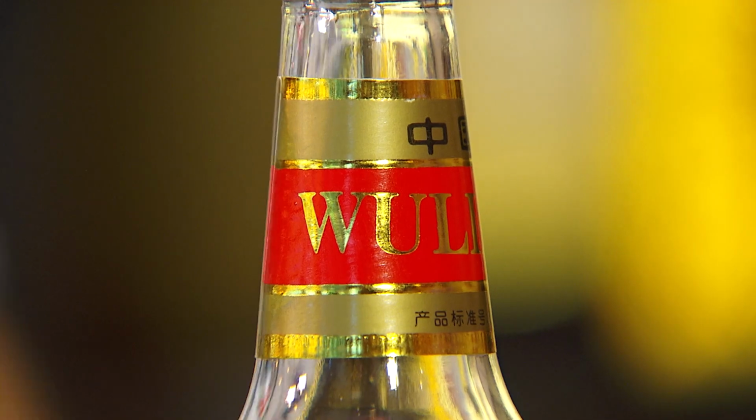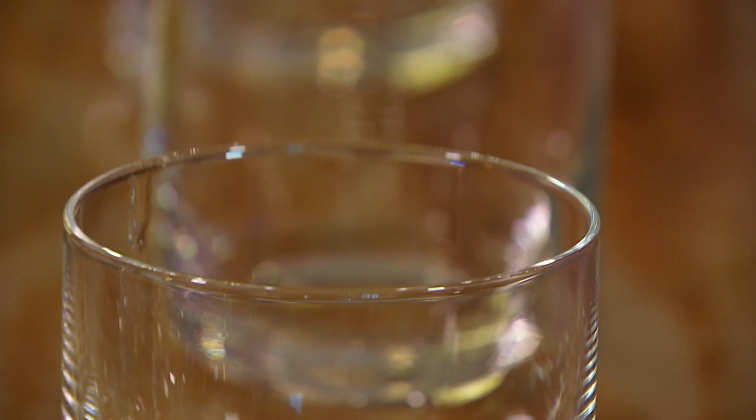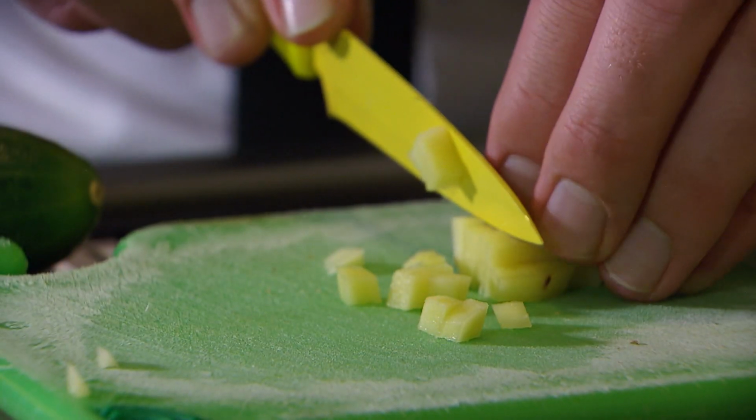The biggest liquor coming out of China, what they're known for, is baijiu. It's a distilled grain spirit. It's also known as Chinese vodka, which really isn't fair. It's a completely different spirit, a very different flavor profile, a different mouthfeel, and I think it's a little bit more unique. And this is very uniquely China.